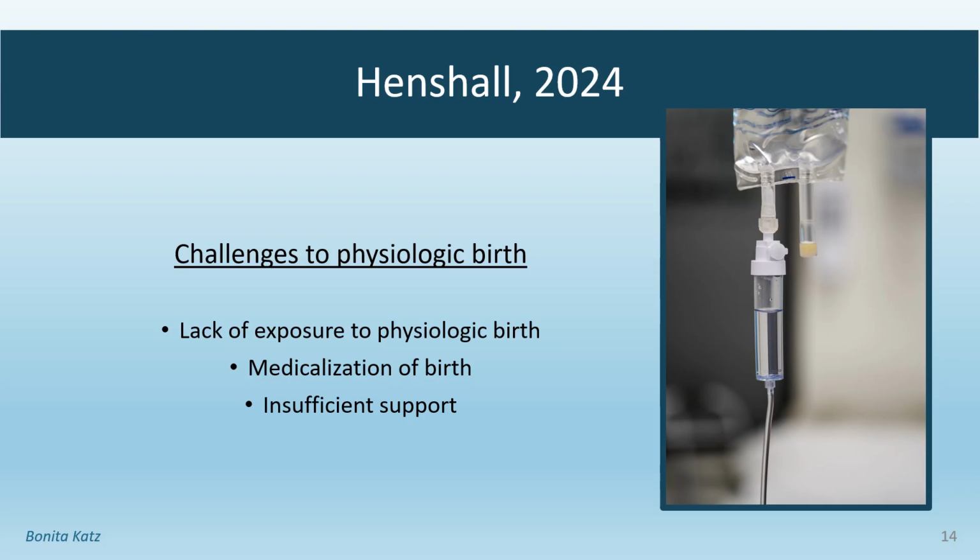The third question addressed the challenges or barriers to providing a physiologic birth to women in a hospital setting. As medical interventions become more commonplace, and I'm thinking of things like the use of epidural anesthesia and induction of labor, it becomes more difficult for a healthcare provider to observe a truly physiologic birth. This, in turn, influences a provider's philosophy of birth. The medicalized environment affects not only the childbearing woman, but the providers as well.